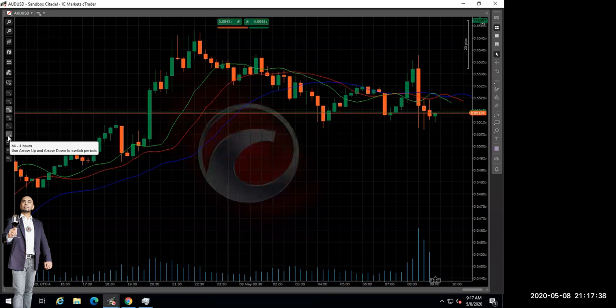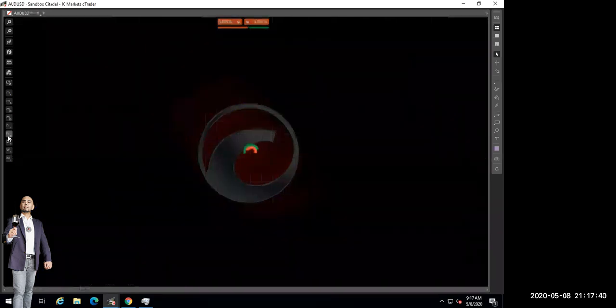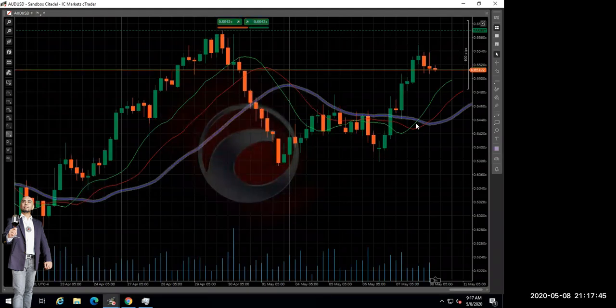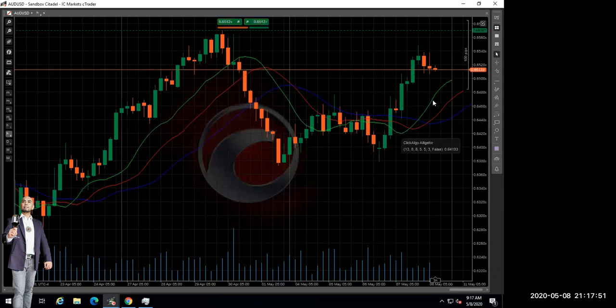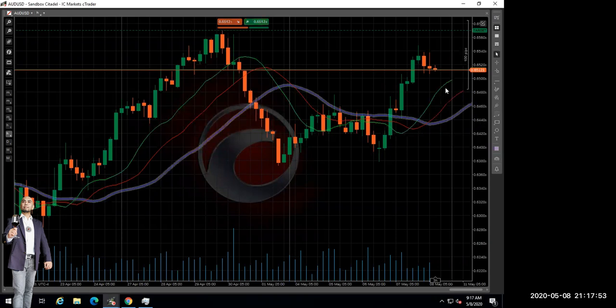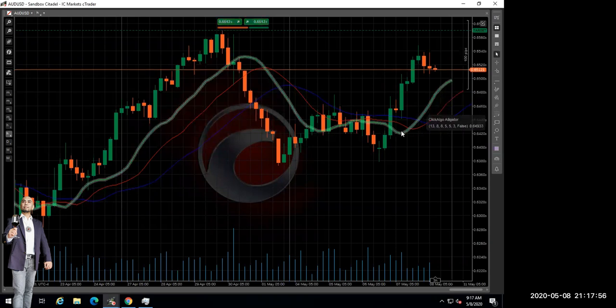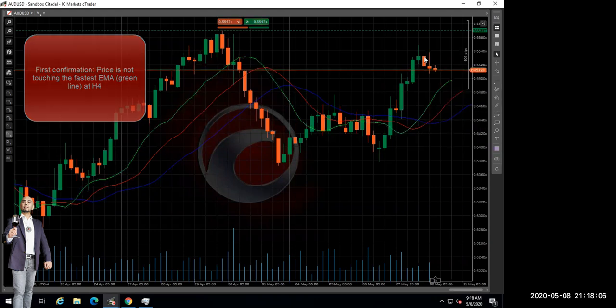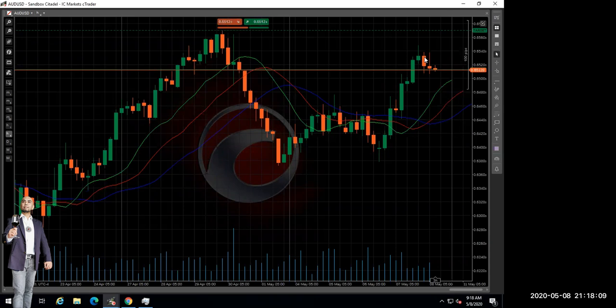You look first at the H4 time frame, and you want to make sure, okay, here's one signal. You want to make sure that the price line, here are the bars, are not touching the green line. The green line is the fastest moving. So what you're looking at here is you want to either go long or go short. And right now, the H4 time frame is telling you that the price is moving, trending strongly upwards. This is the first signal you want to see.